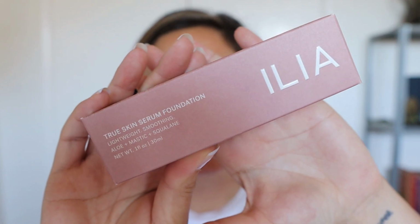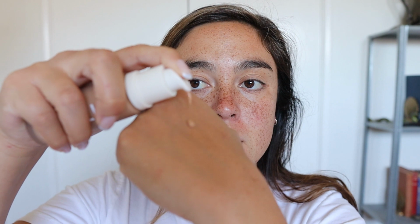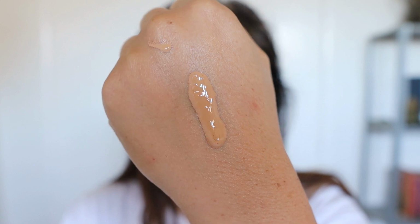So here's the packaging for the True Skin Serum Foundation. I am in the shade SF6 Chios. The bottle is so nice and matte. They've repackaged pretty much everything in their line. So I'm just gonna take a little pump on the back of my hand. That looks like a good amount. It does seem a little bit runny, but it doesn't seem as liquidy and runny as the Kosas tinted oil. So as I said before, I'll just dab this where it needs to go.